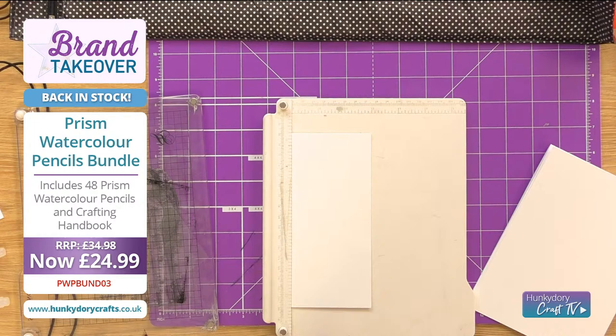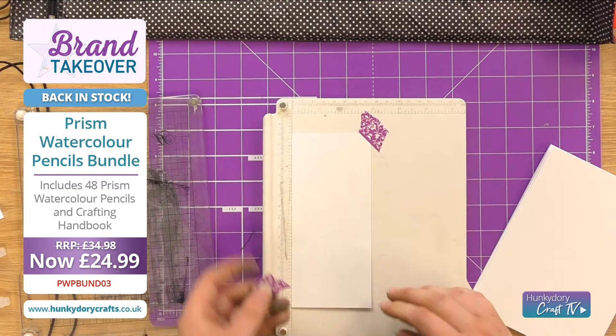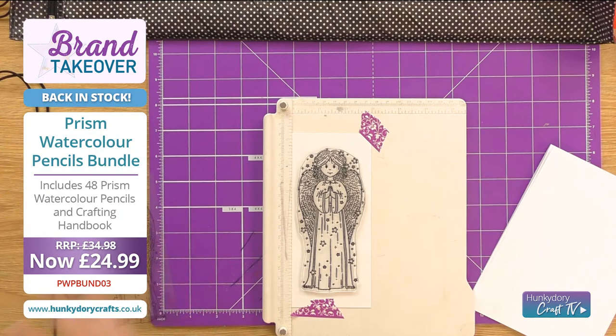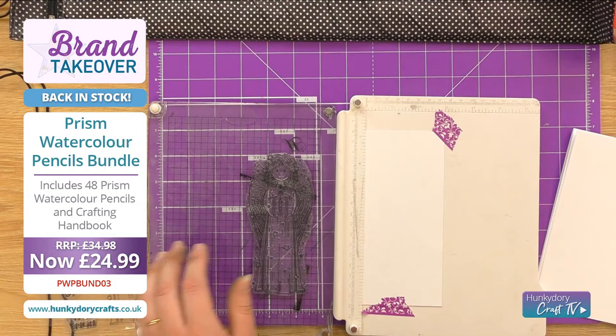So I'm just going to stick this card down with some purple tape so it doesn't move. And I'm very quickly just going to stamp out my stamp. So this is a 3 by 6¾ piece of card, and I'm just going to use my VersaFine to quickly stamp it.